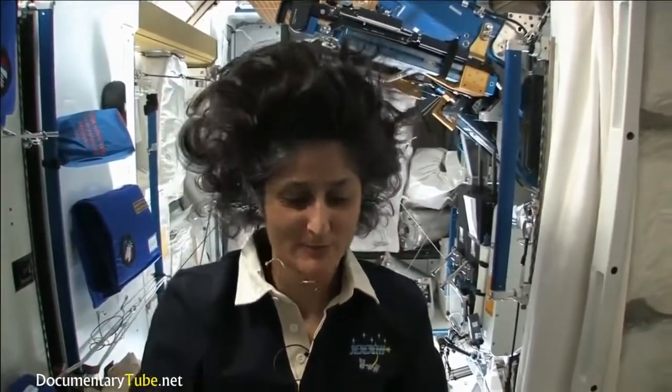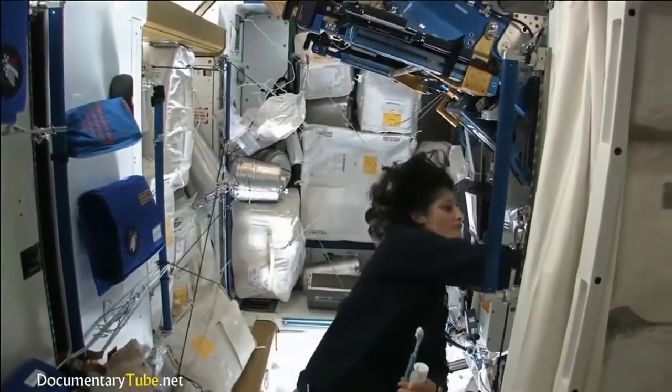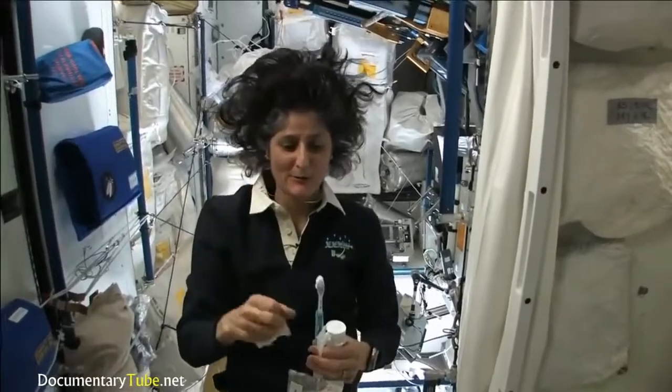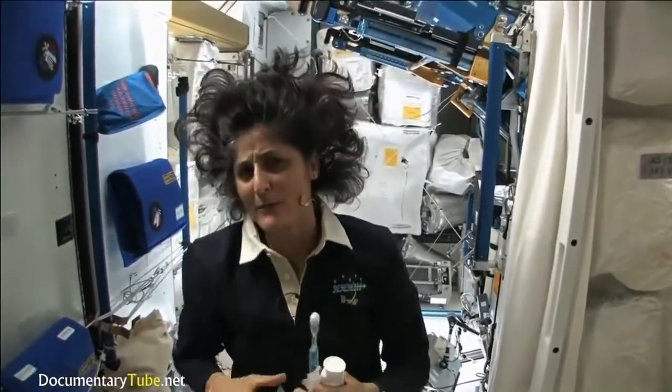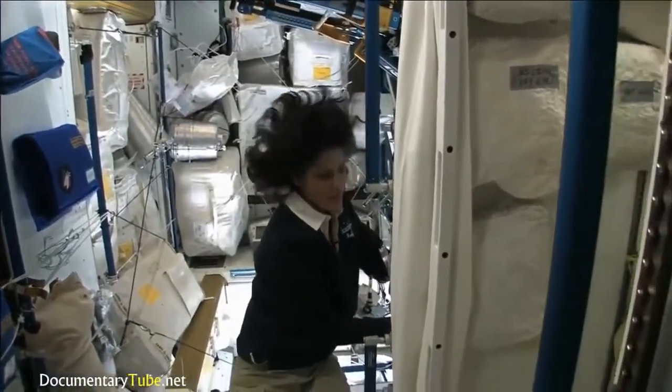Two options. Swallow it, and it's sort of like mouthwash, but it tastes a little gross. Or you can just spit it out in a paper towel, and then you don't have to worry about it. Swallowing thing I wouldn't recommend at home. I'm only up here for 4 months, so it's not that bad.